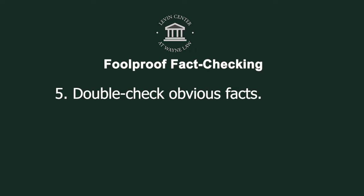Tip number 5 is to instruct team members to pay particular attention to obvious facts that are easy to double-check and, if found to be incorrect, might cast doubt on the quality of the report as a whole. Examples are names, dates, numbers, job titles, locations, and quotations. Again, check marks can be used to show exactly what items have been reviewed.